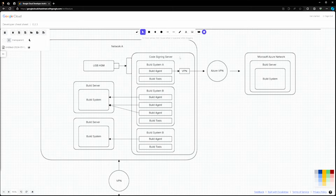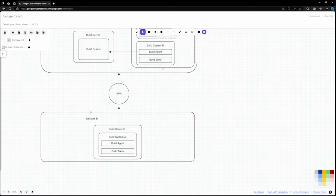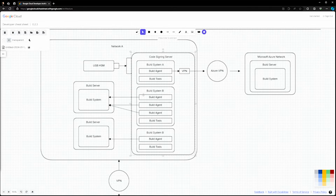network A. So build a code signing server and install build agents. So here you have build system A, build system B with some build agents on there. Maybe those are the on-prem build systems and build servers that are on the corporate network. And then basically you might have your Azure networks and maybe your geographically distributed networks that are not connected, and you connect those through VPN, thus those having access to the code signing server only, and maybe they don't have access to other resources on that network. But by doing this, these teams don't have to make a heavy lift to change any of their build processes. It's a simple matter of VPN connectivity.